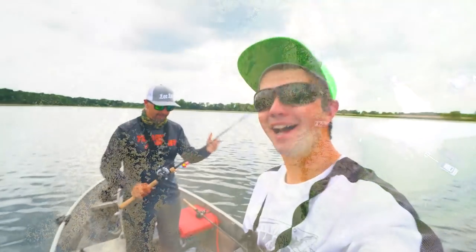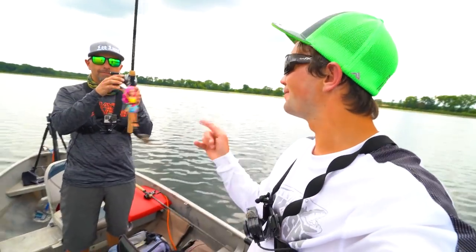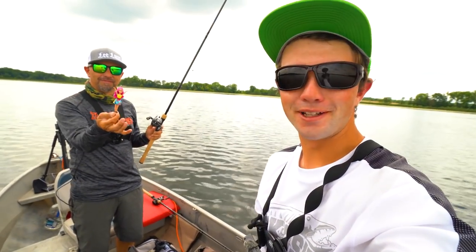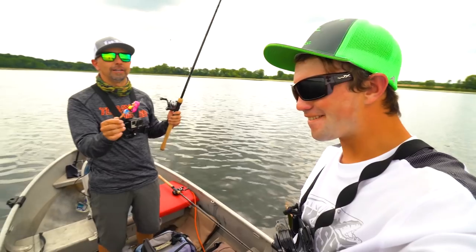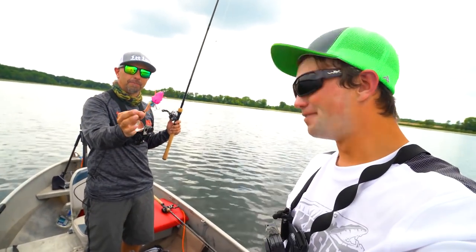Okay, we have made it onto the body of water. This is one of my favorite lakes. Lee has not been out here yet. And man, there's a lot of pike in here. There's a lot of bass in here. There's no reason they shouldn't eat that thing. I don't see why not. I might eat it later. We'll see how that goes. That thing is so sweet.